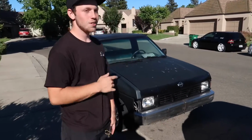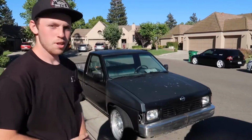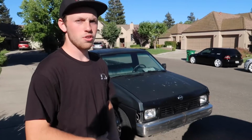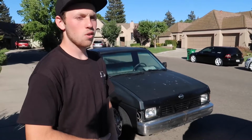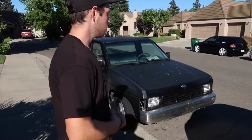I'm going to be dailying it because I put 30,000 miles on the CC in a year. Way too much. It's a Volkswagen, it's going to break down. Mini truck equals daily, drift truck, 240 truck. If you don't like that, I call it a 240 truck. It's a 240 truck.